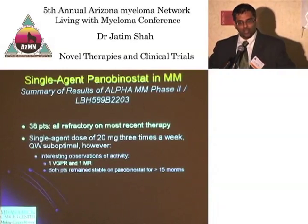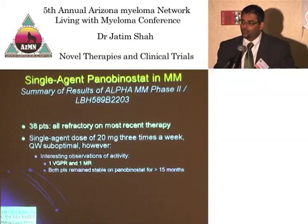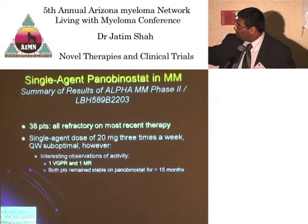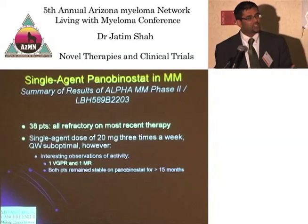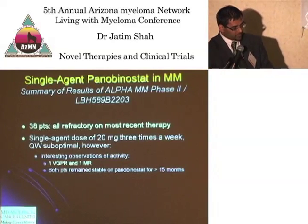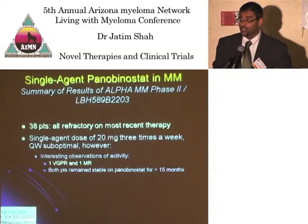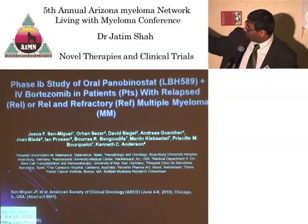If we look at this trial, the bottom line I want to point out is there's 38 patients, they're all refractory to their most recent line of therapy, and only 2 of these patients, one had a VGPR, one had an MR, so only 2 of these patients had a response. It's not very exciting by itself. And really the excitement is when you look at it in combination with Velcade. So we did a trial here with oral Panobinostat, it's a pill that you take by mouth, plus Velcade.